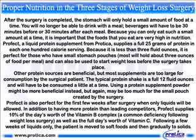Other protein sources are beneficial, but most supplements are too large for consumption by the surgical patient. The typical protein shake is a full 12 fluid ounces and will have to be consumed a little at a time. Using a protein supplement powder might be more beneficial instead, but again, may be too much for the small pouch created by the surgery.